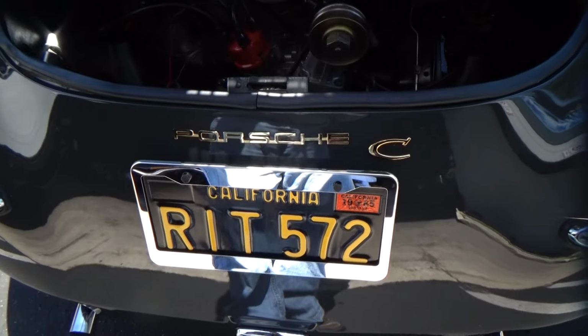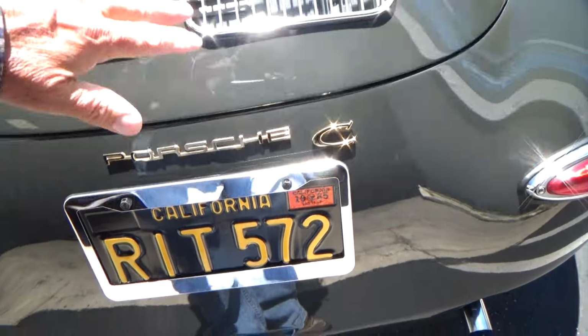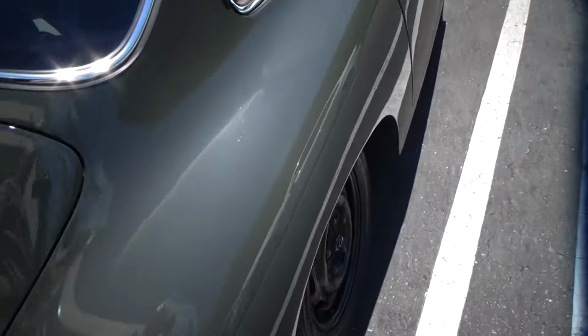The California plates come with the car. Currently, these plates are not assigned to the car, but they can be.